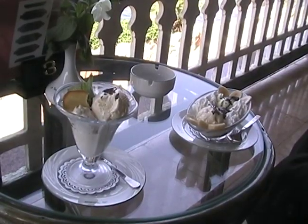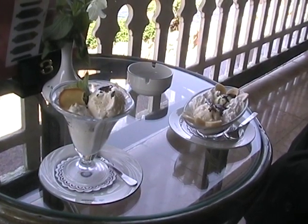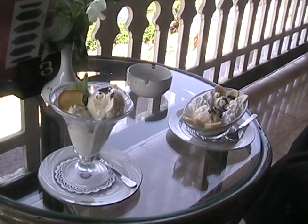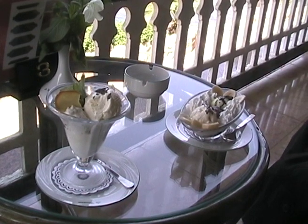This is our first ice cream in Egypt, and it's made by Nestle's, which is a Swiss company. And we were really hungry for ice cream, and we had to pay to get into the hotel. And then they give you something to eat, and this is what we chose.